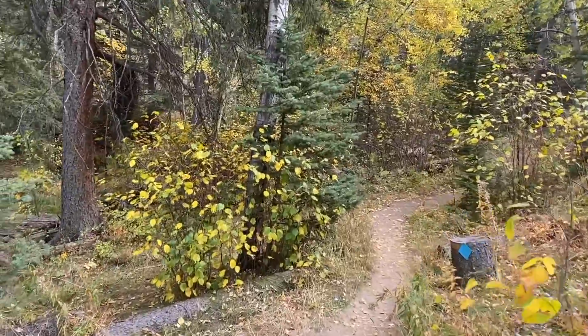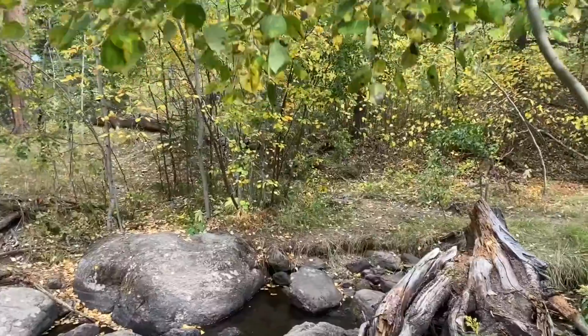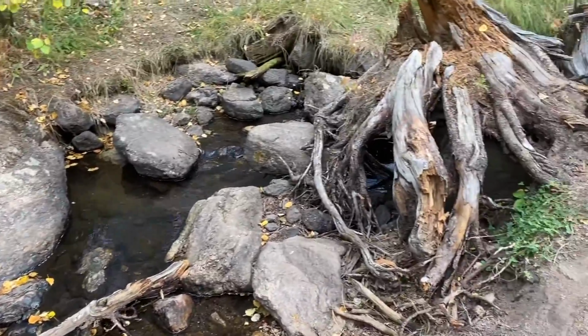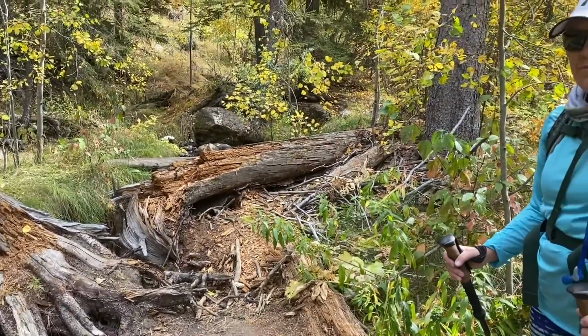Well, we've made it to a stream here. Come down here and take a quick look at it. So I'd say we're nearing the bottom, or the gulch as they say, and we're getting ready to make our way up that way.